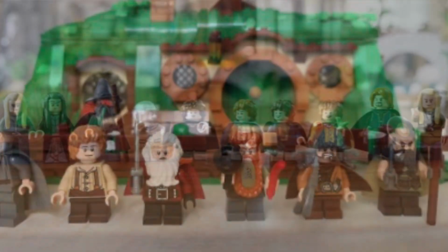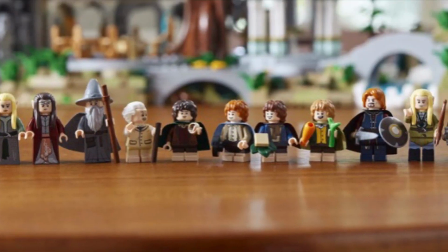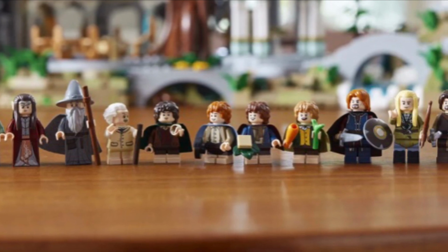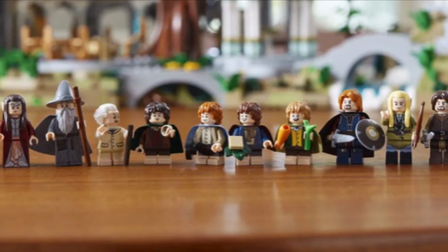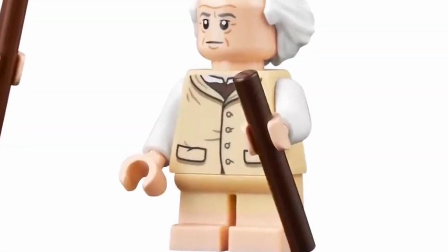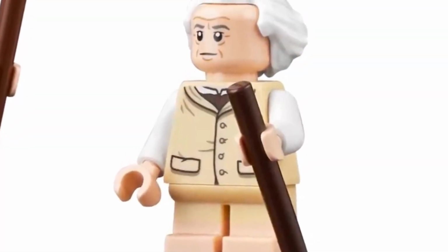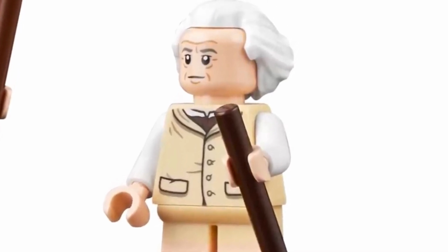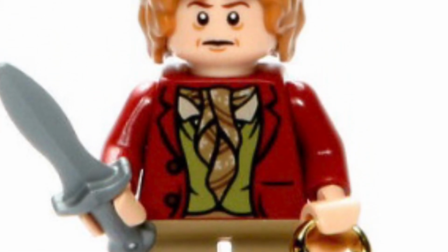First, let's take a look at the minifigures, because we are getting updated and mostly improved versions of the entire Fellowship cast, as well as a few new additions. The standout, in my opinion, being Bilbo Baggins, this being the first time we're getting the older version of Bilbo played by Ian Holm rather than the younger version played by Martin Freeman. And he looks really cool.